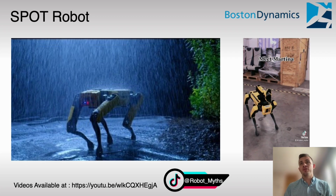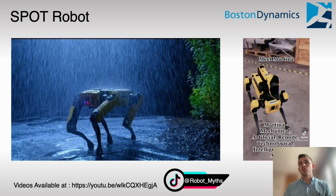And then the reason why we named the Spot robot Martina, and I know my head's blocking it off a little bit here, but it's basically an acronym. So mechanical, artificial, remote, technological, intelligent, ninja, arm. And that's because this robot's got the manipulator arm on it, as you can see.